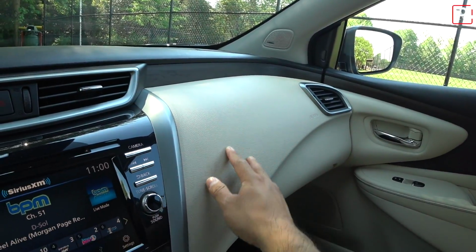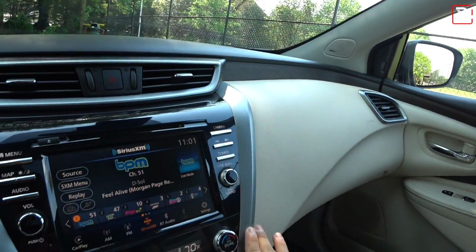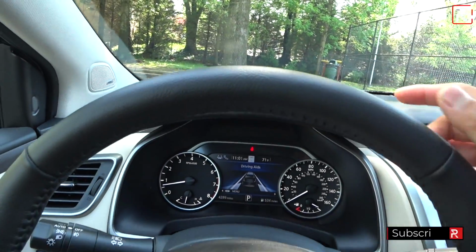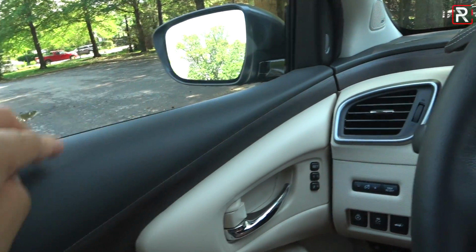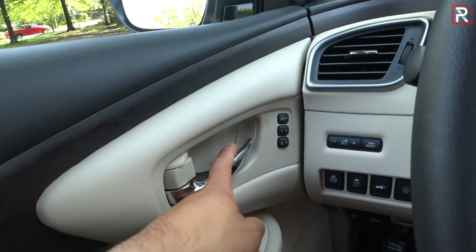Now you can see the materials on the dashboard here. It's a soft touch graining material. It is hard touch plastic on the upper portion with some silver painted plastic trim. There's some real stitching over the instrument panel hood, which is nice. The steering wheel is also very supple. The door panel materials, you can see it has that same ribbon of faux wood with a chrome door handle. The soft touch door panel materials are nice.